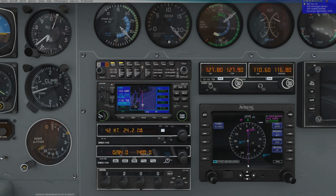24 miles. Let's see if there's any procedures. Atlas 27. Say vectors. Load that. You can see it's over here. Let me go over here. We'll go ahead and activate that approach. We're using GPS right now.